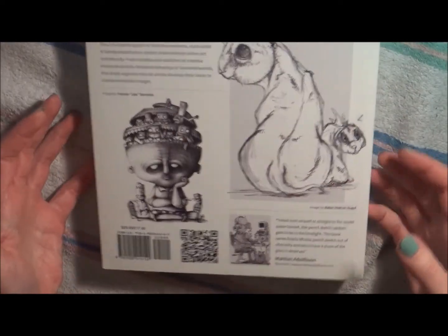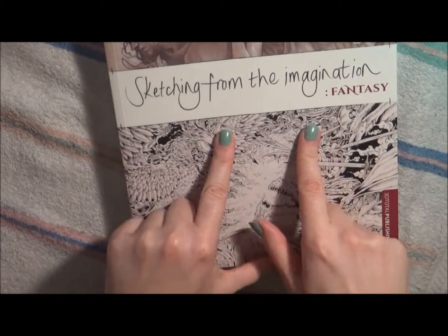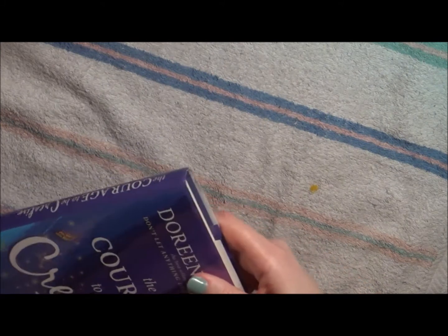Yeah, I highly, highly recommend this book right here if you are into fantasy art. You will not regret it. It is amazing. Barney. Okay.